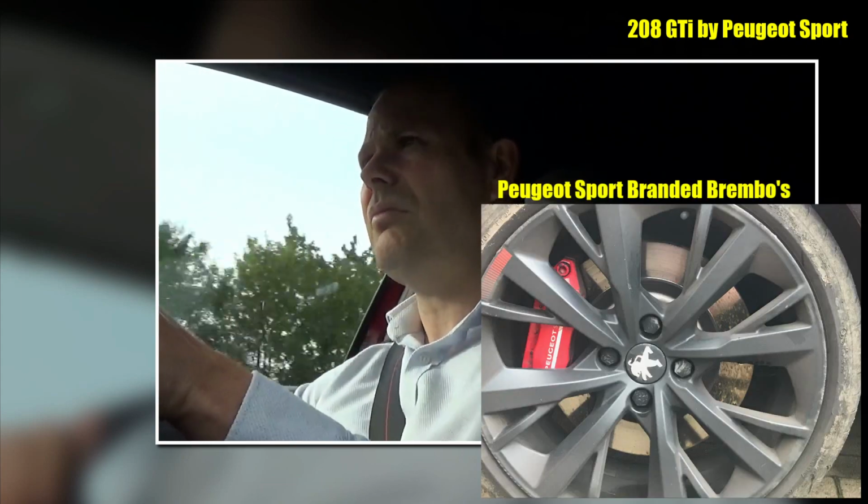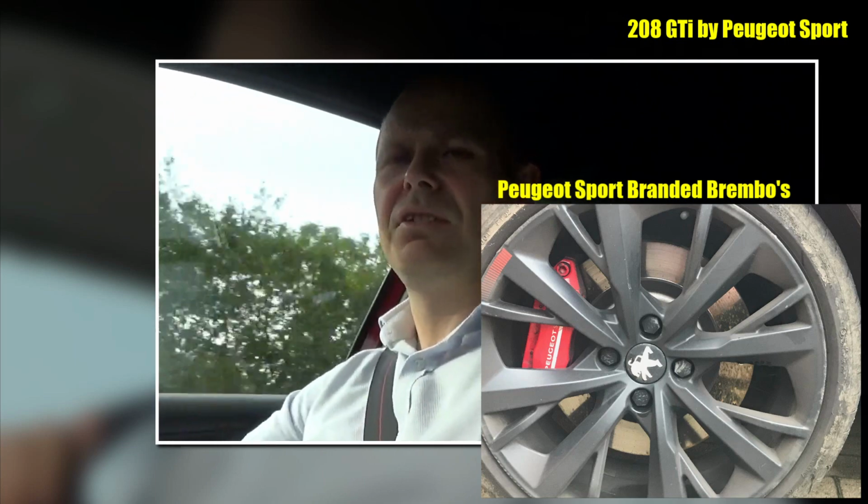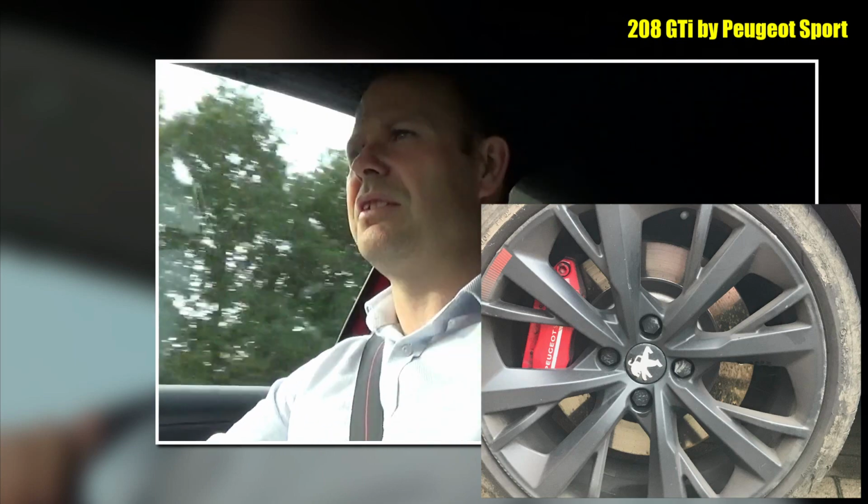Handling wise, it's really good actually. It's got the additional camber, Michelin Pilot Sport 4 tyres, Brembo brakes, big discs, big brake kit as standard from the factory. Torsen diff, automatic torque biasing diff, so that helps no end. Turning is really sharp. You can feel the diff working as you power through a bend.